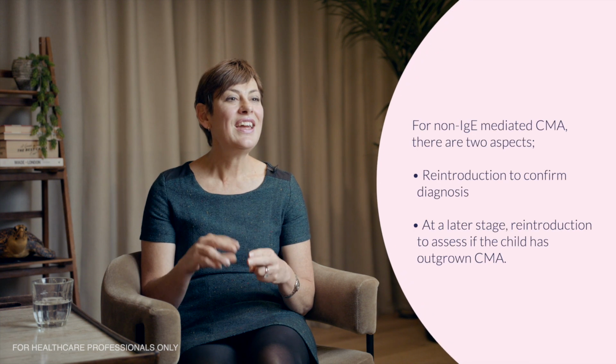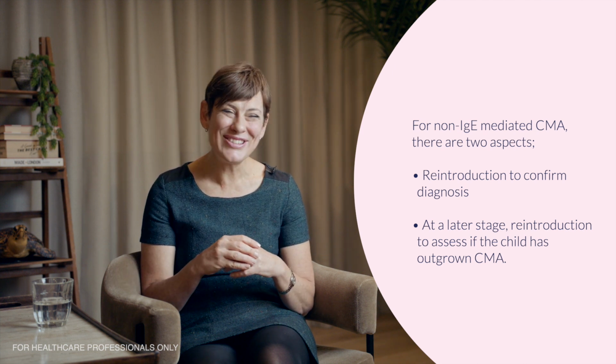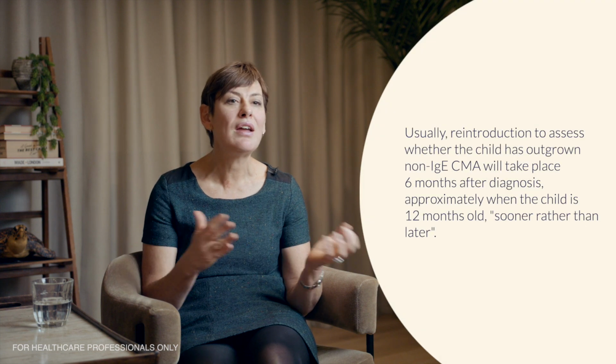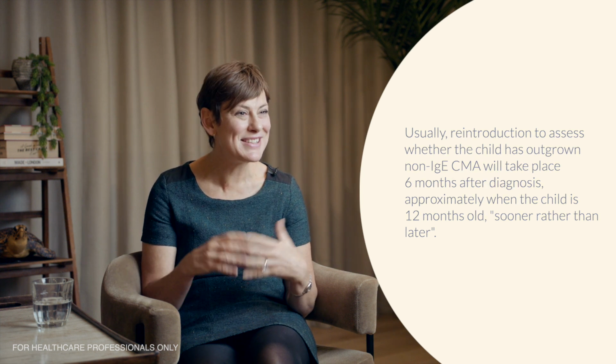In non-IgE-mediated allergy, there are two aspects. There's the reintroduction to confirm your diagnosis, and then the second one is the reintroduction when you think a child has outgrown it. Here we have consensus. It is not very well evidence-based. By consensus, we say 6 months normally after diagnosis, and generally around the age of 1 if they were diagnosed, for example, at 8 or 9 months. But what I normally would say is, it's earlier rather than later. That's an important aspect in non-IgE-mediated allergy.